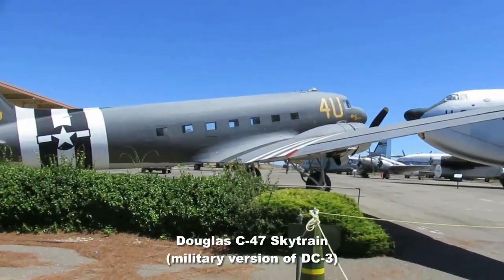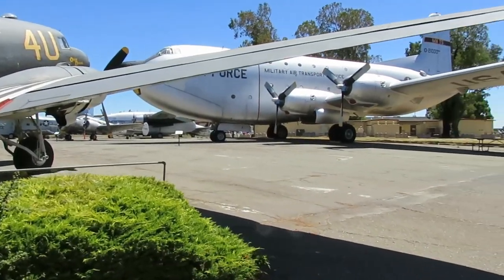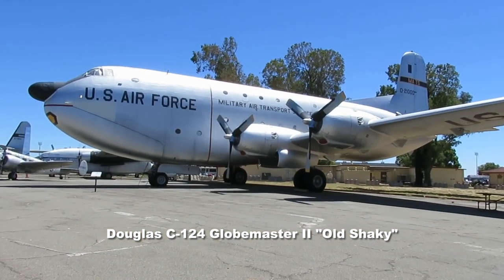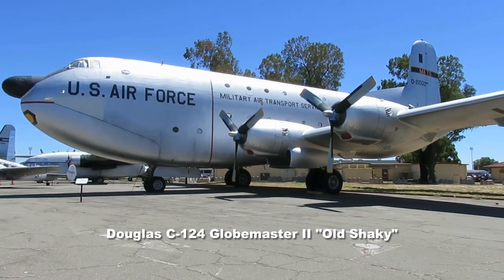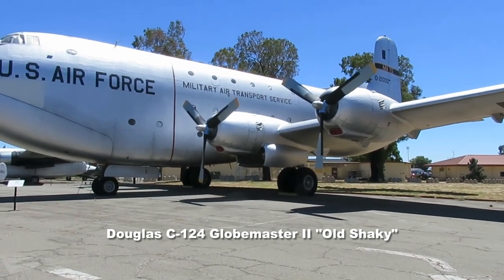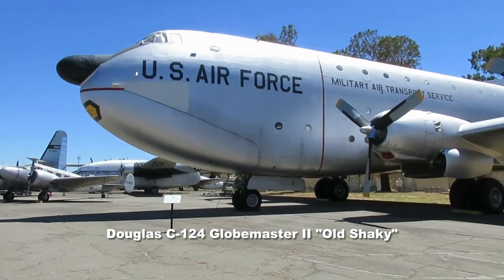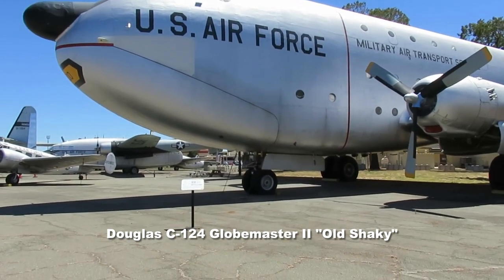So once again, we're back to the C-47, and we get into the larger part of the airpark now. We're greeted right off the bat with a C-124. I believe that's a Globemaster II. I always knew it as Old Shaky. I didn't have much respect for these when I was a kid and they had them at Scott Air Force Base. But they were being flown by the reserves at that point. But in later years, I came to appreciate it a lot more.